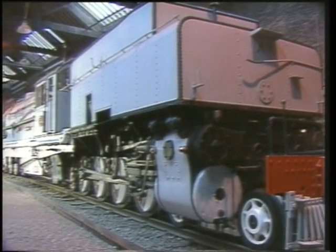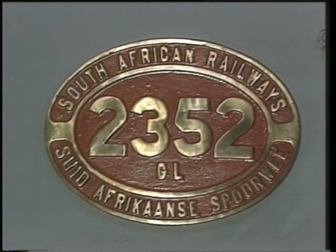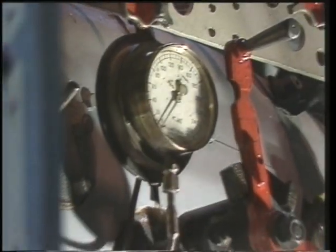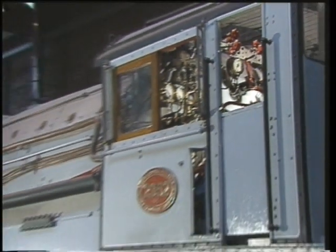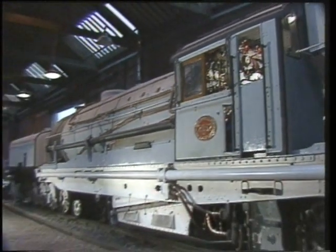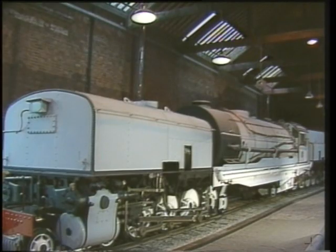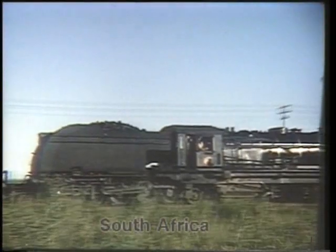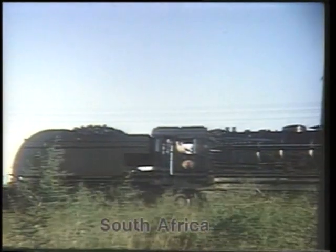The Beyer-Garratt was one of the most distinctive British locomotive designs. The only survivors are those which were exported, but one example has been returned to its birthplace in Manchester. The name is derived from the patentee, Herbert W. Garratt, and its builders, Beyer, Peacock and Company. The design achieved great success abroad, particularly in Africa, where they were the last working steam engines.